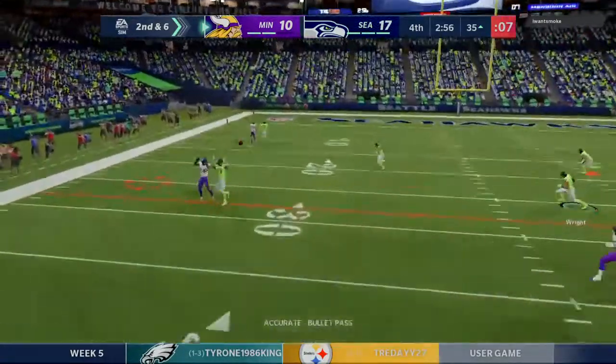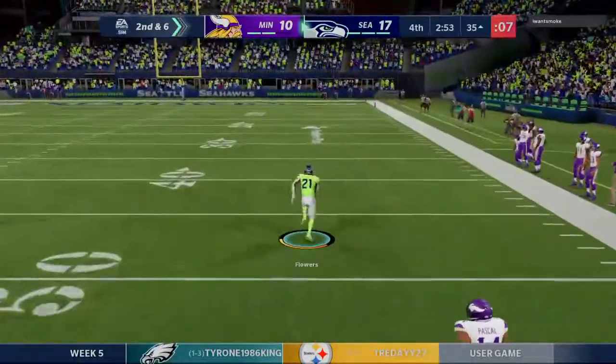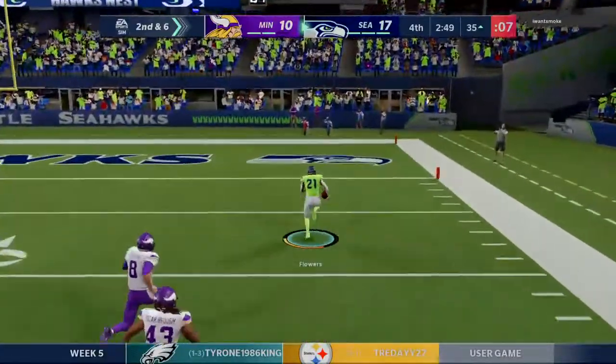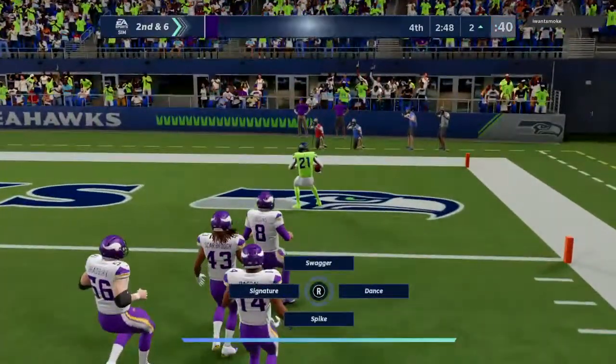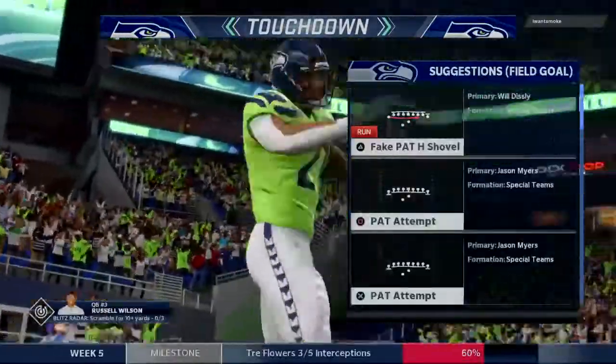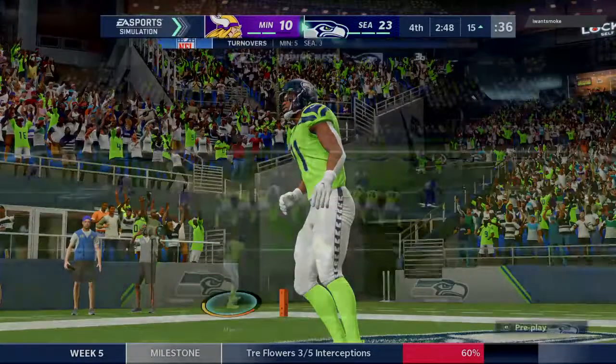From the 35 on 2nd down, Cousins. And I think he's going to go. They're not going to get him. And he will take this one home. It's a touchdown. Touchdown. Make it back-to-back weeks now with a pick-6 for him. He had one a week ago.